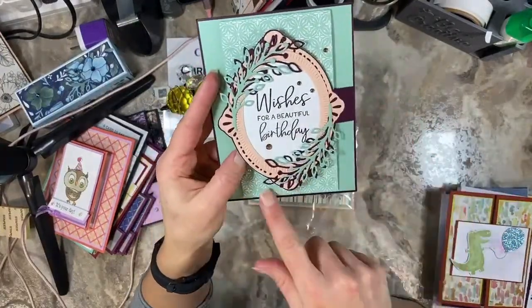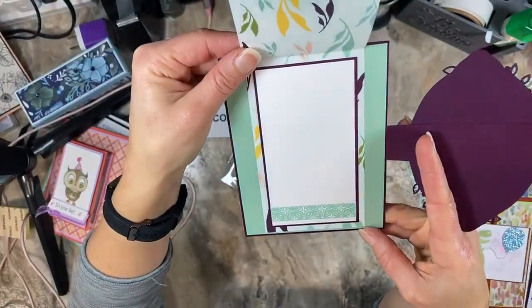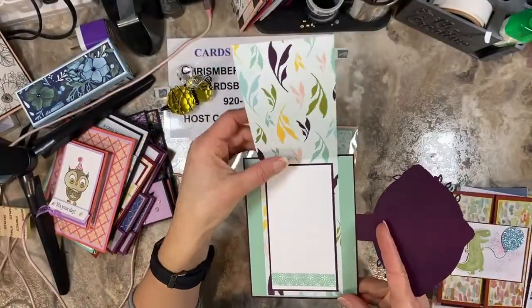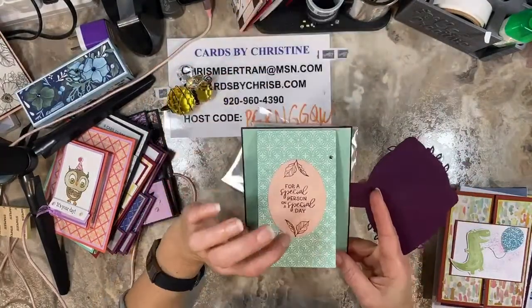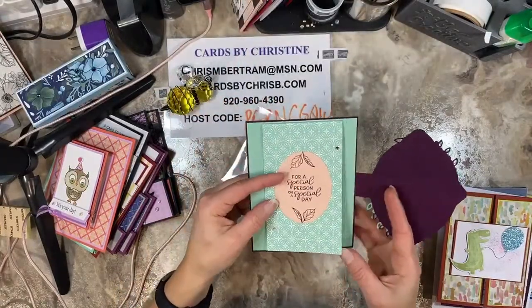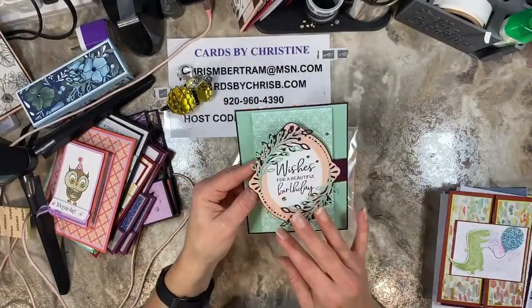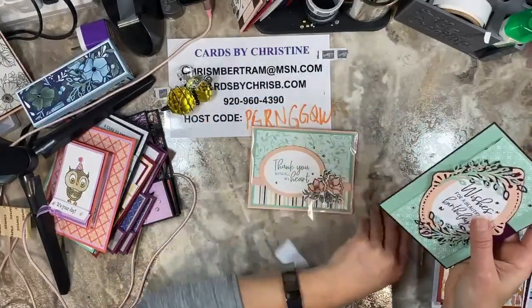But this one, okay, cool. Watch this, you guys. So it opens this way and then it opens that way. And she featured the designer paper so you could see both sides of it. Very cool. I love it when both sides of the designer paper coordinate very nicely so that you can use them both at the same time. Hi, Donna Simmer. All right, so there's one of her Fitting Florets cards.